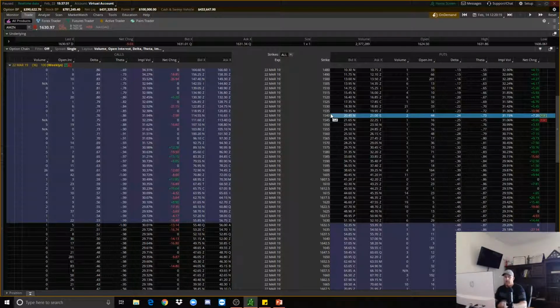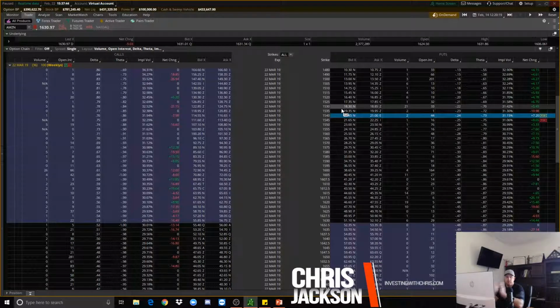Because I learned from my mistakes. When I first got into investing, I'd rush out and buy a stock, and I didn't know about this cool feature. You can short a put option and make some cash. If the stock goes down to that price, then it's the best of both worlds.